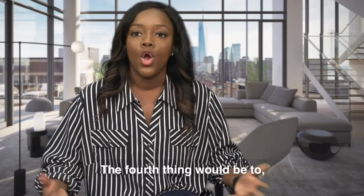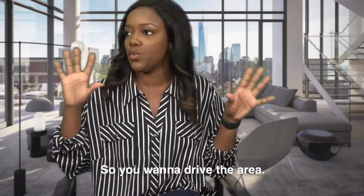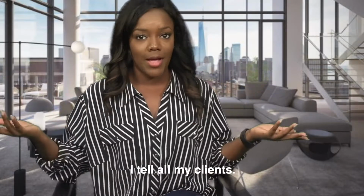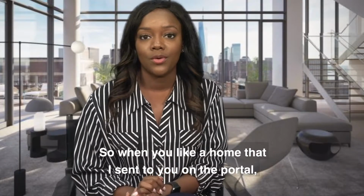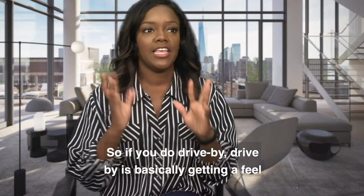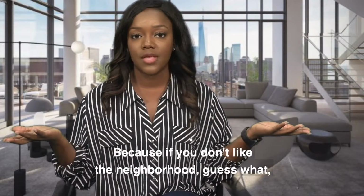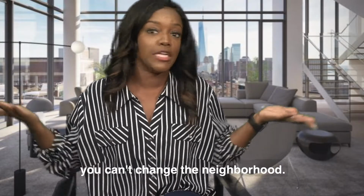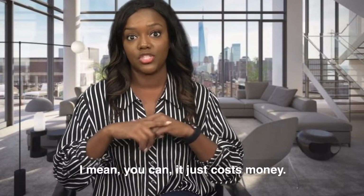The fourth thing would be the overall condition of the neighborhood. So you want to drive the area. I tell all my clients, when you like a home that I send to you on the portal, go and do a drive-by. A drive-by is basically getting a feel of the neighborhood, because most times the neighborhood can rule out the house. Because if you don't like the neighborhood, guess what? You can't change the neighborhood. You usually can't change the floor plan. I mean, you can, it just costs money.